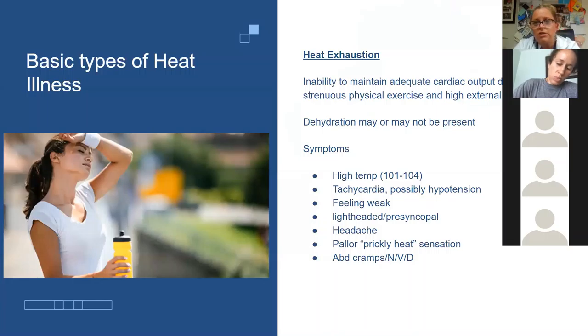Moving on to heat exhaustion. This is when you have the inability to maintain adequate cardiac output. It's usually through pretty strenuous physical exercise combined with high external temperatures. You may or may not have dehydration. Almost always, though, they do need some fluid. And it's characterized by a high temperature up to 104. Usually they have tachycardia, not bradycardia. Although I will say sometimes with heat syncope, they'll have a little bit of tachycardia, so don't let that throw you off. They generally complain of feeling weak or lightheaded.